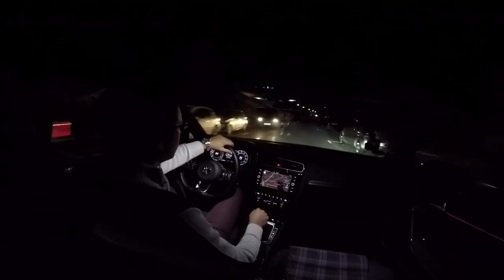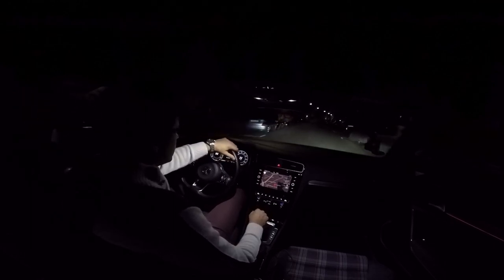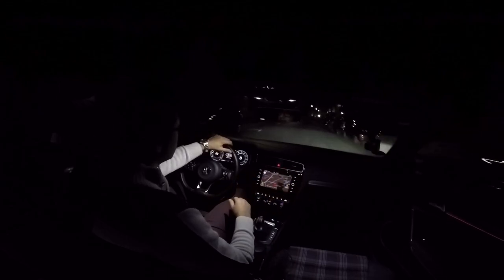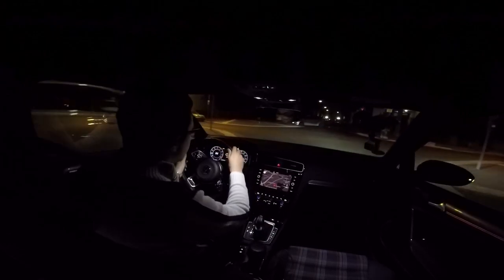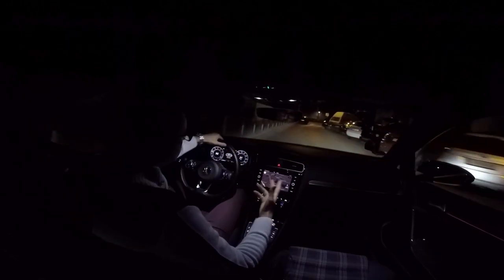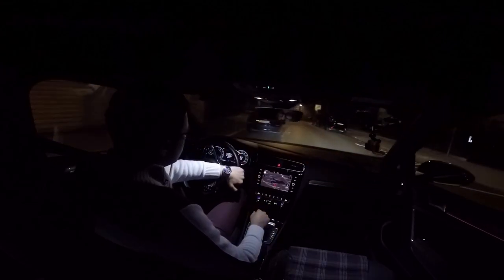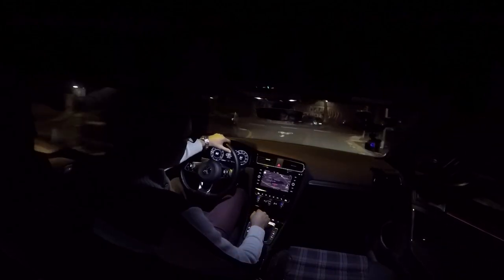So we have a 2-liter TSI petrol engine, straight 4-cylinder, 245 horsepower and 370 Newton meter, front-wheel drive car with an amazing electronic differential, 7-speed DSG gearbox, active info display, automatic parking, back camera, and many other available options. This for 39,000 euro.